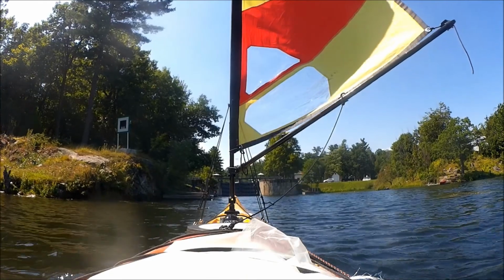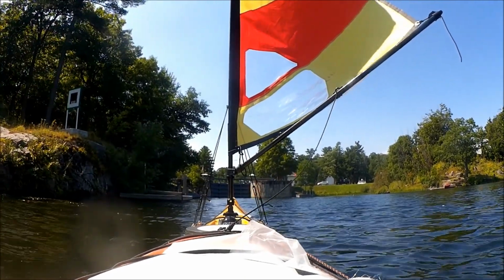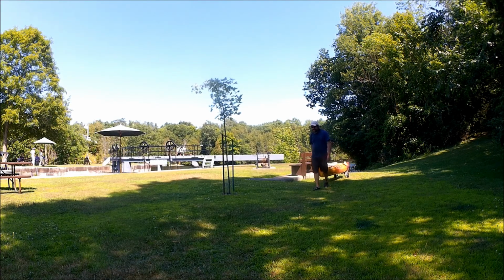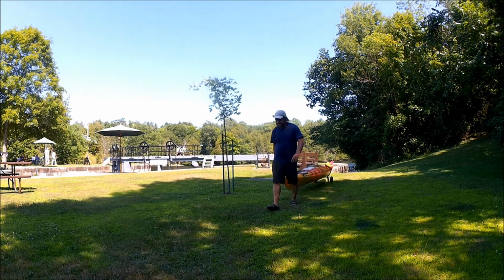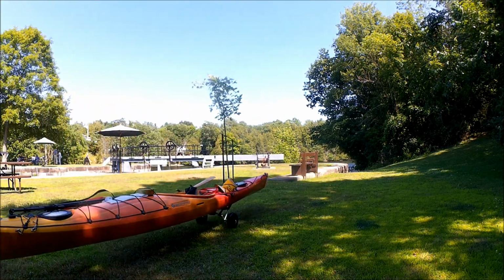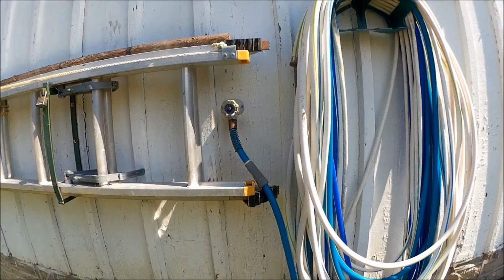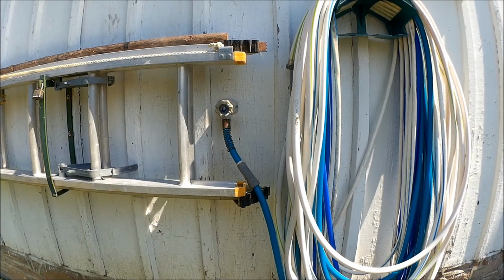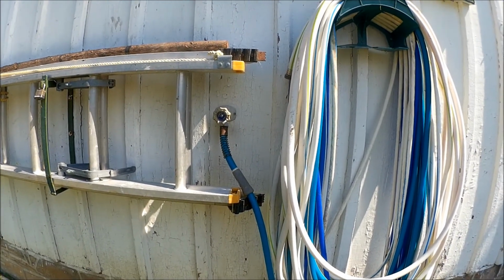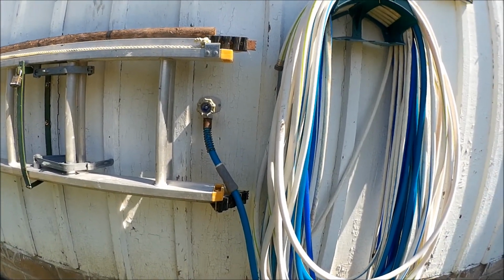Looks like I'm gonna have to turn and point my bow to the wind to go through here. And here I am portaging with my portable breakdown two-wheeled kayak cart. So I carry that in the kayak with me. One nice thing about these lock stations is a lot of them have potable water. I always ask if the water's good before I use it, but it just means I don't have to either carry or filter water.